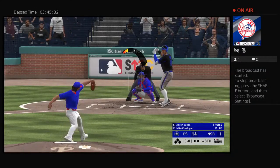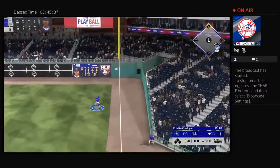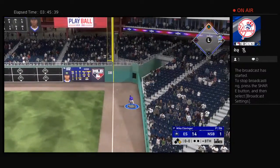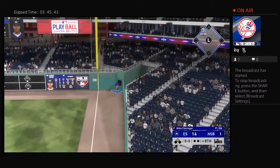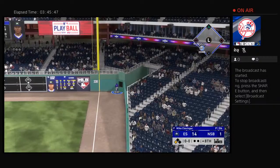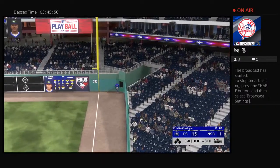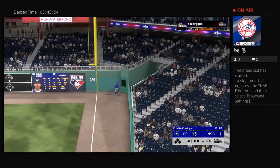Into the box now, Aaron Judge. Number 99. As he'll go after the first pitch and line one into right field for a base hit. Around second now and headed for third. Judge blows through the stop sign, headed for home. He comes across to score as they extend their lead even further.